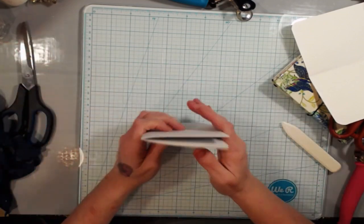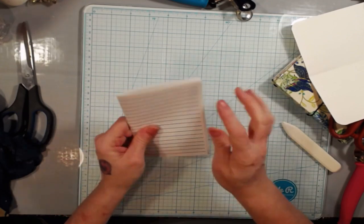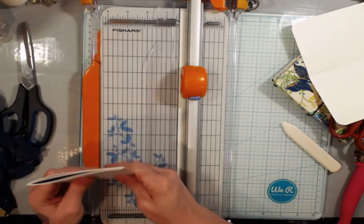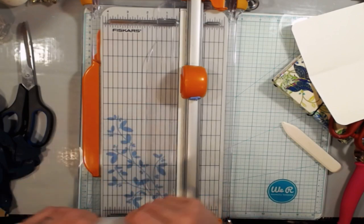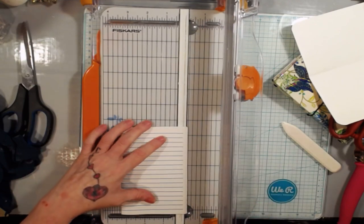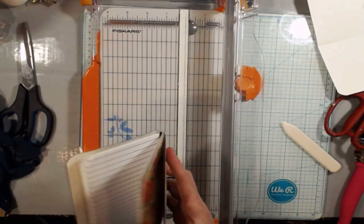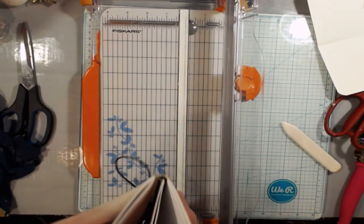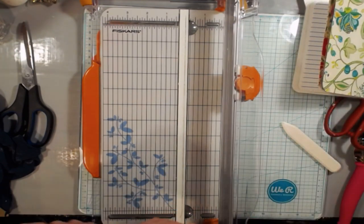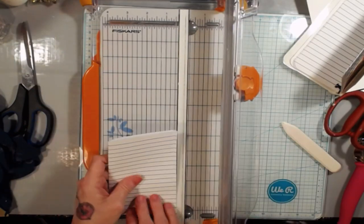And in we go. And again, I'm gonna trim the edges. Let me see how much I need to trim. This might stick out quite a bit. No, it doesn't. Okay. That's good. I want the right height, right? Yep. Okay.